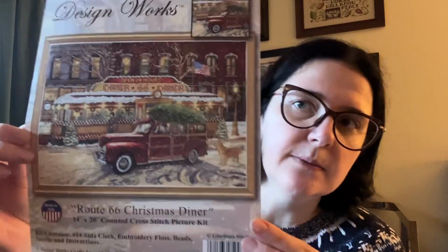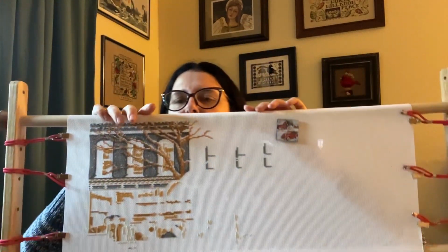So this is Design Works kit, Route 66 Christmas Diner, and it's pretty big. It's full coverage. I can show you a little bit closer. There it is. It's a really nice project. I really like it. So I started on the 1st of January 2023. As I said, new year, new start. And I decided that it will be, oh, it's huge. It will be my year-long project.